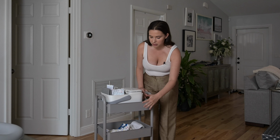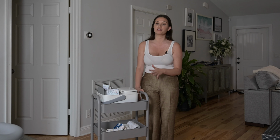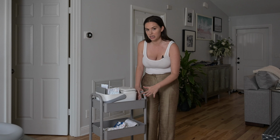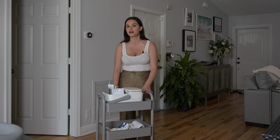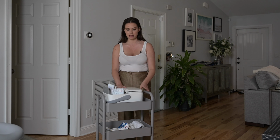And then in the second shelf, I kept changes of clothes. You're going to want to have several changes of clothes for the nighttime in case your baby does wet himself and you need to have a change. I also kept burp cloths, extra blankets, anything that I would need from the room I kept on this second shelf. And then the bottom shelf I used for a surplus of diapers and wipes, just in case we went through what was at the top at nighttime.